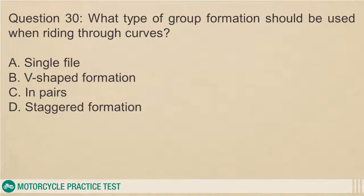Question 30. What type of group formation should be used when riding through curves? A. Single file. B. V-shaped formation. C. In pairs. D. Staggered formation.